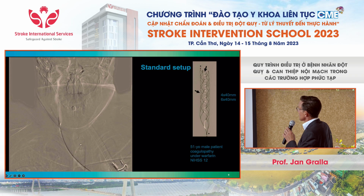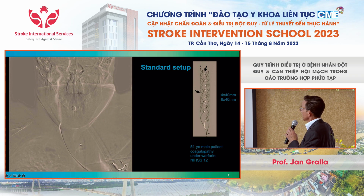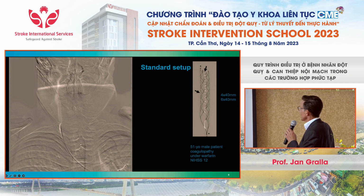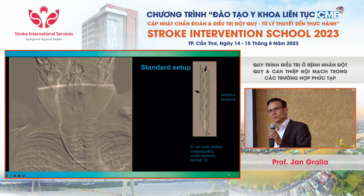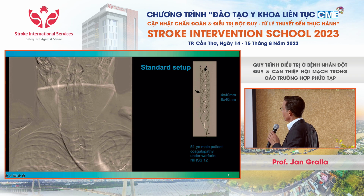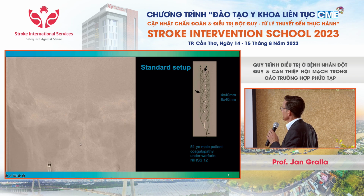And you see that the diagnostic catheter is changed to a larger catheter, taking a long wire into the ECA territory, then advancing the balloon guide catheter. For most of the cases, we still use balloon guide catheters, and one of the targets for today's meeting is also to explain what you can use the balloon guide catheter for, not only blocking the flow, but also reversing the flow. So the balloon guide catheter goes to the ICA, and from there we have large access, 8 French, 9 French access to the ICA.